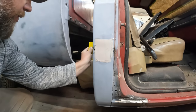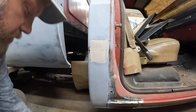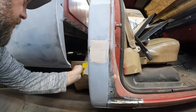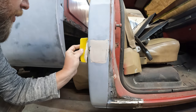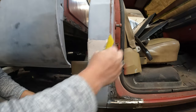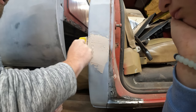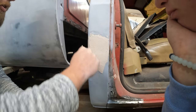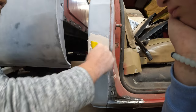I went ahead and ground this off one more time, just hitting the high spots with an actual grinder. Corners are the hardest thing to do. Maybe somebody can tell me how to do this differently, but I always just put it on thick around the corner and I sand it back.